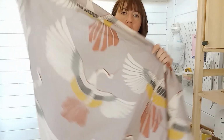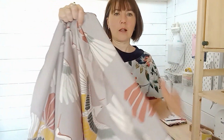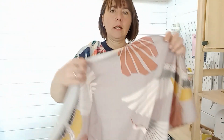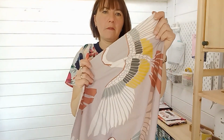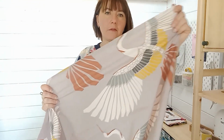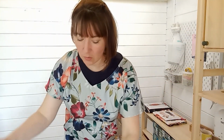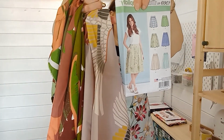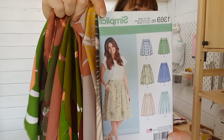But it would make a beautiful one of those skirts, because it's got just enough cotton weight to it to hold that sort of circle structure, and it's got a little bit of give, I should say, not stretch. It's got a little bit of give for around the waistband, for easing in your waistband. So there's two choices for that one, depending on what style skirt you're looking for. That is Simplicity 1369. Easy wear summer skirt.